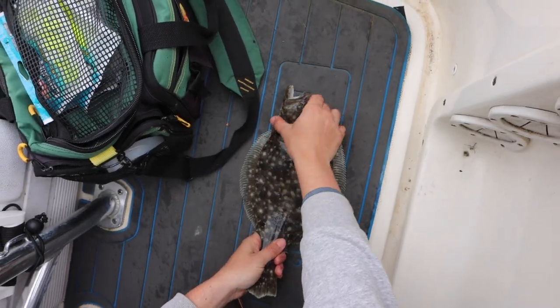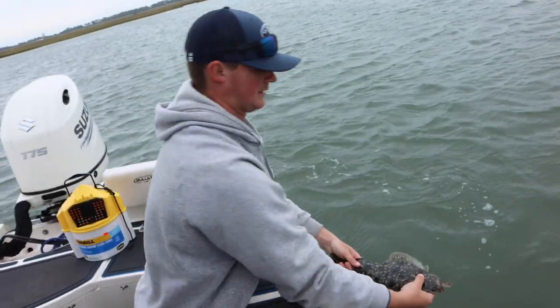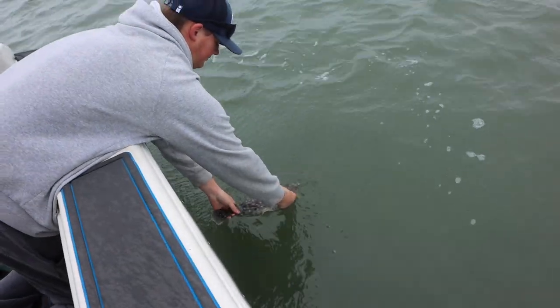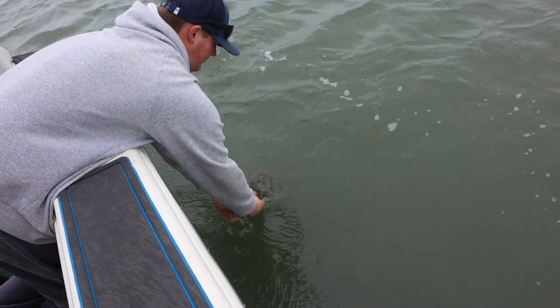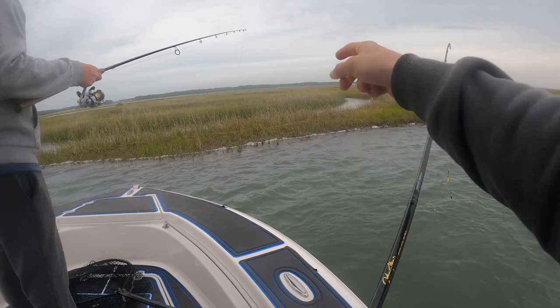On one of the first drifts, Brady caught a 15 and a half inch flounder using a 1/2 ounce jig head paired with a white soft plastic. So it's just short of the 16 inch minimum, but we knew that if he caught one that quick, there had to be other fish in the area. So you just caught one right up against the bank.